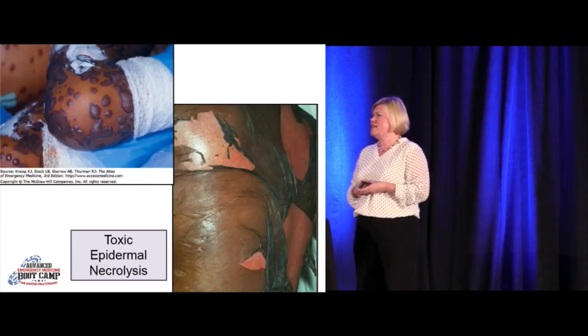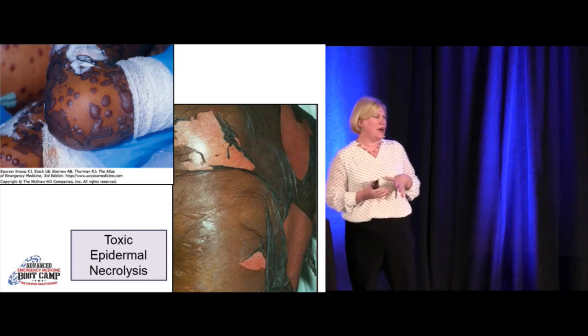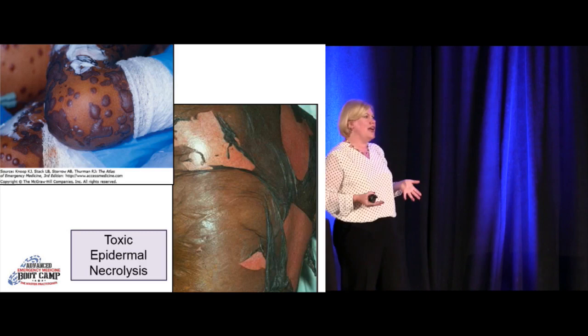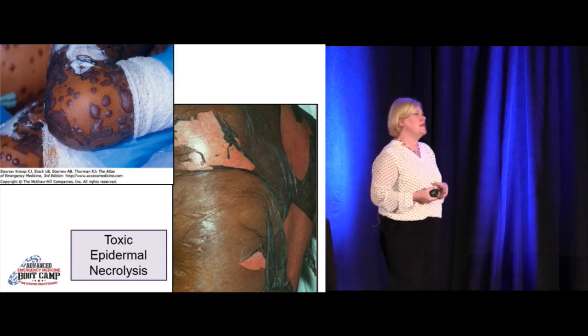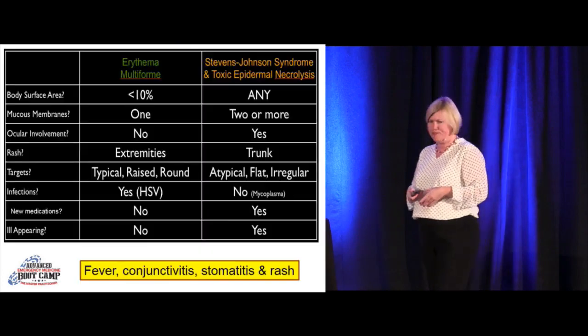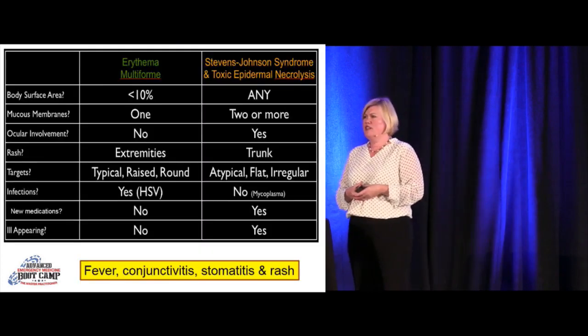TEN, as we said, is basically the same thing, but more body surface area. And again, obviously if this came into the ER, you wouldn't miss it, but they don't start like this. They start with these sort of targetoid lesions, but this is how they end up looking as it progresses. So here's kind of a little summary slide.